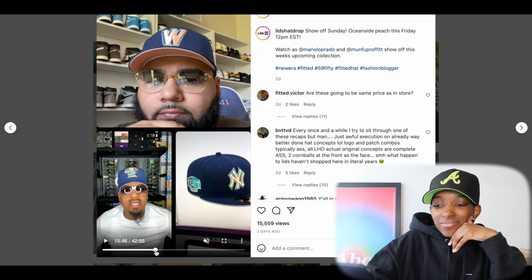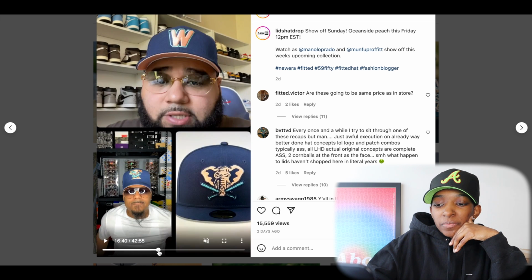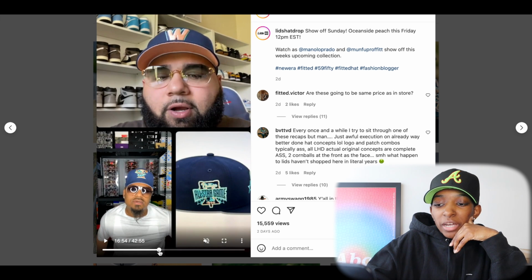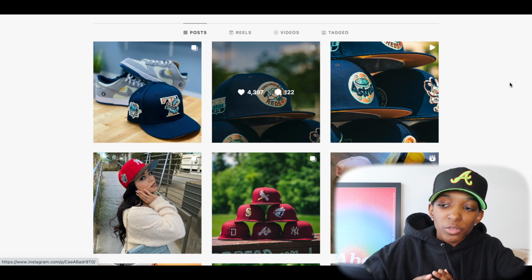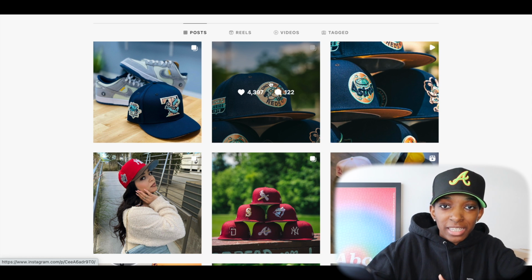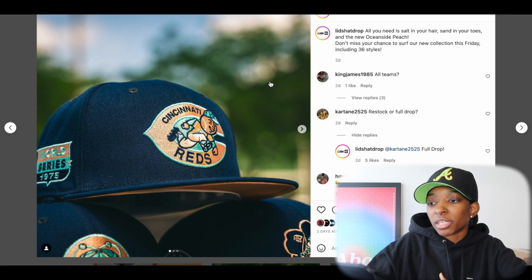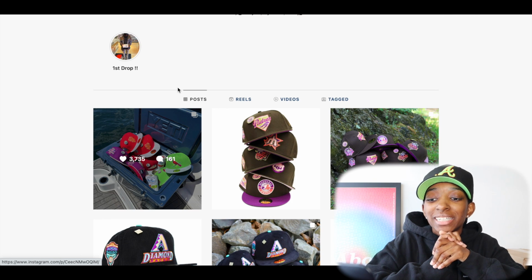The Stomper is nice. Phillies and the Pirates look good. Okay, y'all can look at the rest of those by yourself. There goes the Oceanside Peach collection, which is going to be dropping on the Lids HD website, Lids Hat Drop, on Friday. Now we're going to take a look at one of the drops I'm pretty excited about, and that is Capsule.